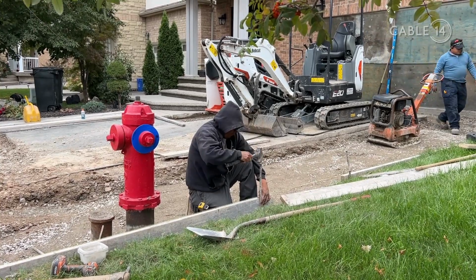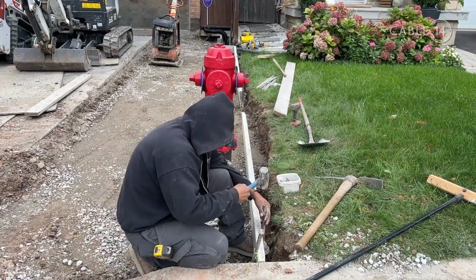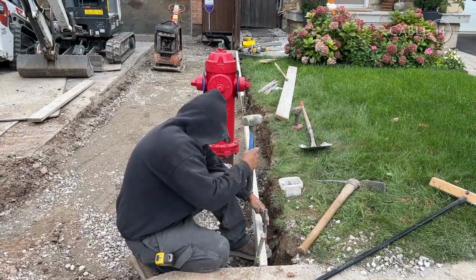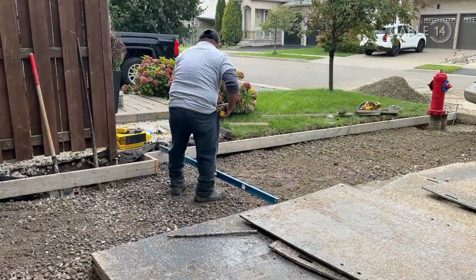Lots of stakes though, lots of stake work. Lots of support work to keep the form straight. We'll do a little bit of adjustment as we pour just to make sure it's 100% straight. And then I understand that even when the concrete's poured, you have a little bit of a window there where you recheck the forms. Yeah, we've got usually about 4 hours to work with it.